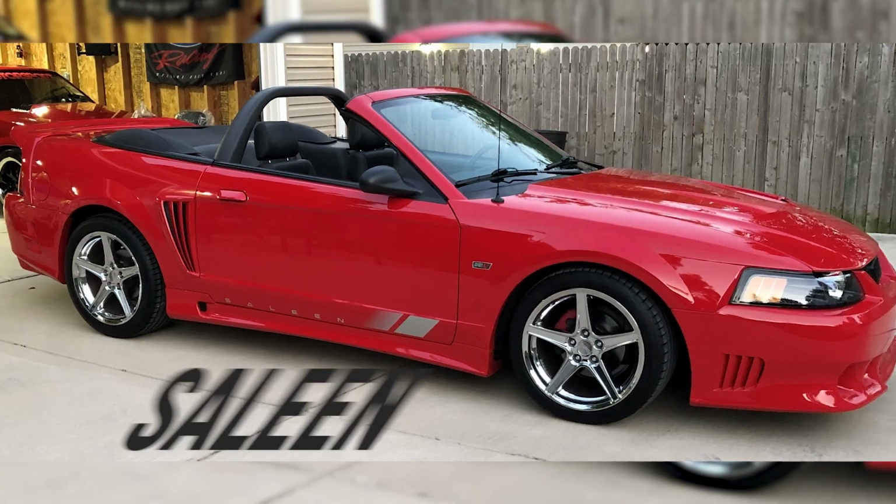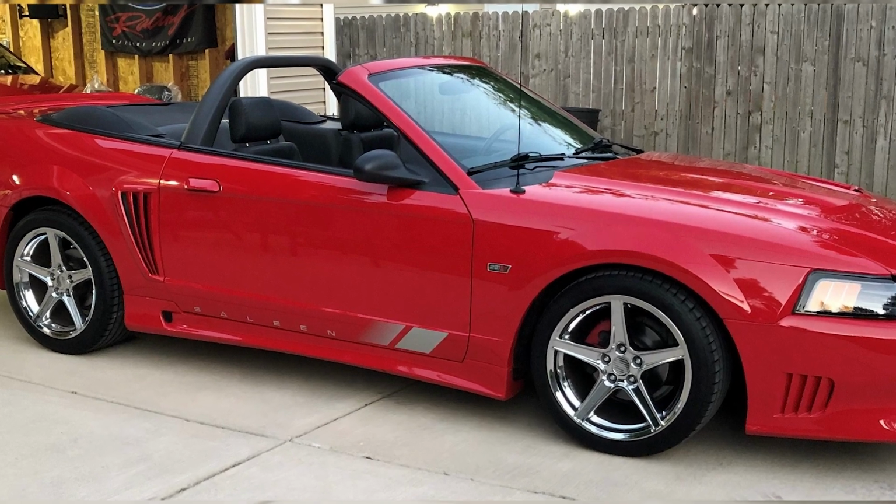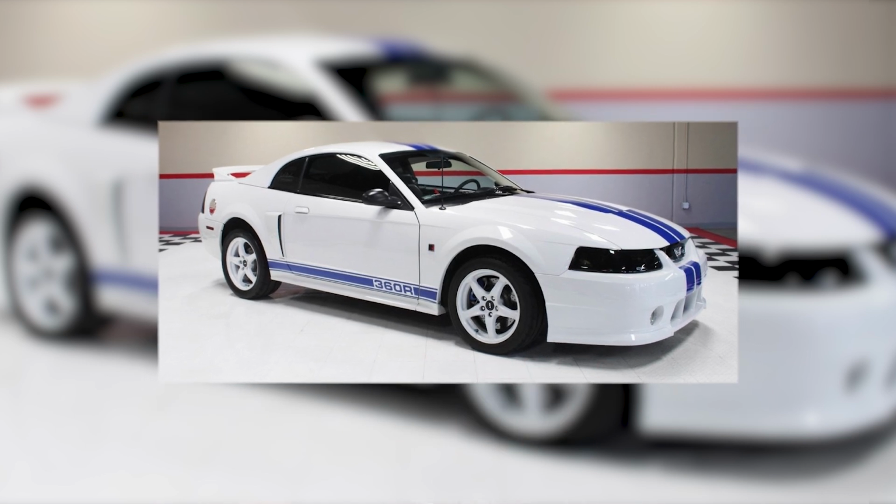Throughout the 1999 to 2004 model years, good old Jack Roush and Steve Saleen were still adding their own touch of performance and styling to the Mustang. Now, because of all of the different options, I'm not going to go down the rabbit hole on Roush and Saleen Mustangs. We'll save all that good stuff for a dedicated video sometime in the near future. Each company offered a few different packages, stages, and very limited edition cars throughout this timeline. These upgrades included interior and exterior styling, as well as engine, drivetrain, and suspension improvements.